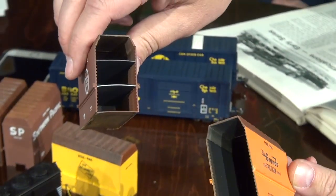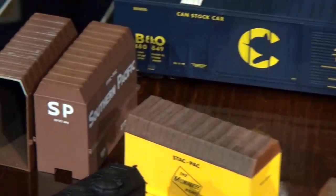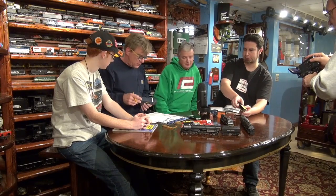This one appears to have multiple decks in it. Yeah, they all did. I didn't put the decks in most of them yet, but I actually have those old Bachmann Cadillacs. I'm probably gonna put those in there because that's about all they're good for. Hey, what's the deal in this boxcar?